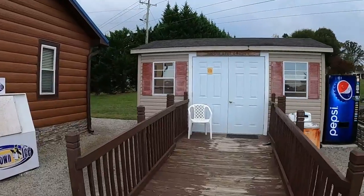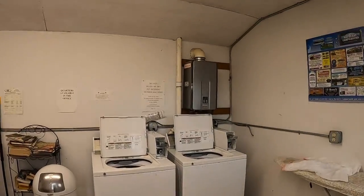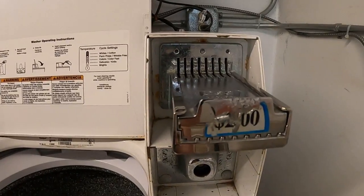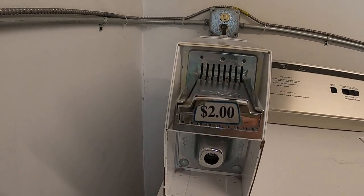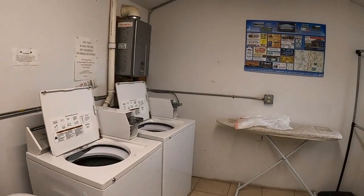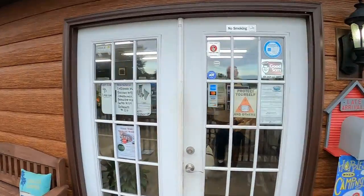Right here by the main office, which you see on the left-hand side, you have the laundry room. We'll walk in here. Here are the washers, I don't know how good that's going to show up, but those are $2. Then you've got dryers here, and here's the price on them. They are $2 as well, so not too bad. You've got 2 washers and 2 dryers for the entire park, so it could get a little tight in here at times. Here's the office you will check into.